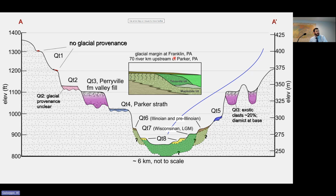You'll also notice this inset showing some of the tills that have been mapped up near the glacial margin near Franklin. The elevation, it's not just floating here randomly, the elevation corresponds to their true elevation in meters.